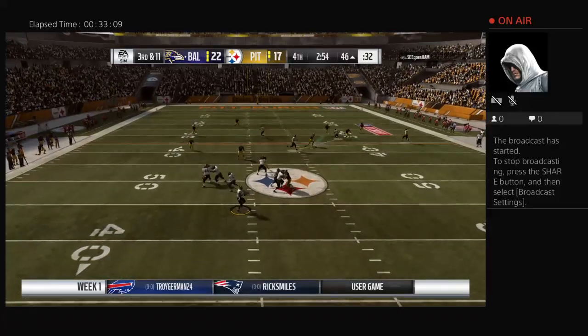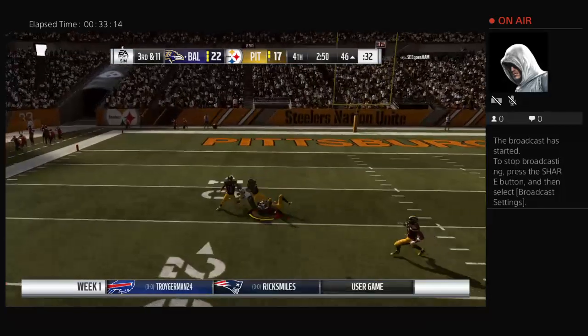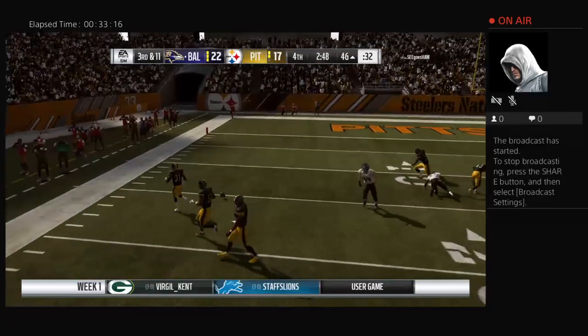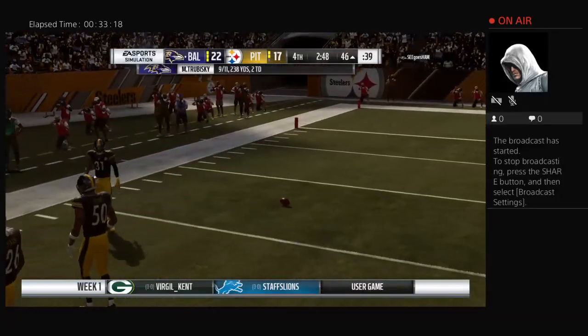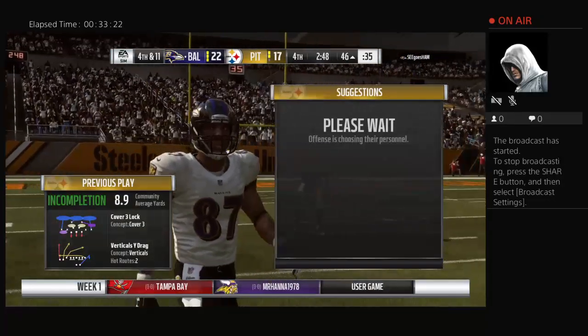On 3rd down, Trubisky. He's going to let this one go deep. And that one incomplete. Had some position but couldn't hold on, and it brings up 4th down.